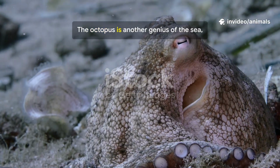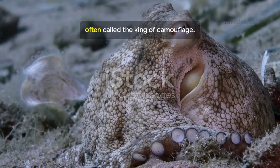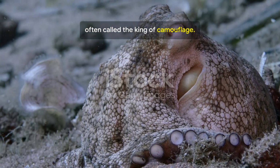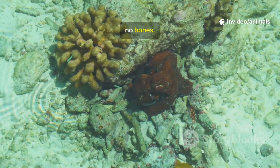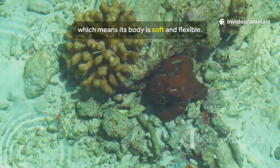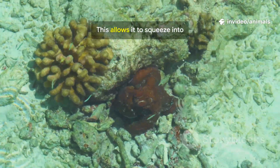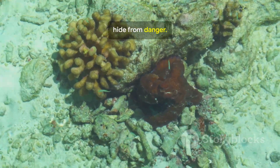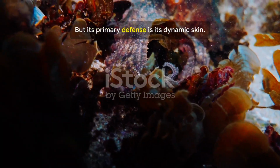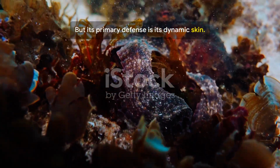The octopus is another genius of the sea, often called the king of camouflage. This incredibly intelligent animal has no bones, which means its body is soft and flexible. This allows it to squeeze into impossibly small cracks and crevices to hide from danger. But its primary defense is its dynamic skin.